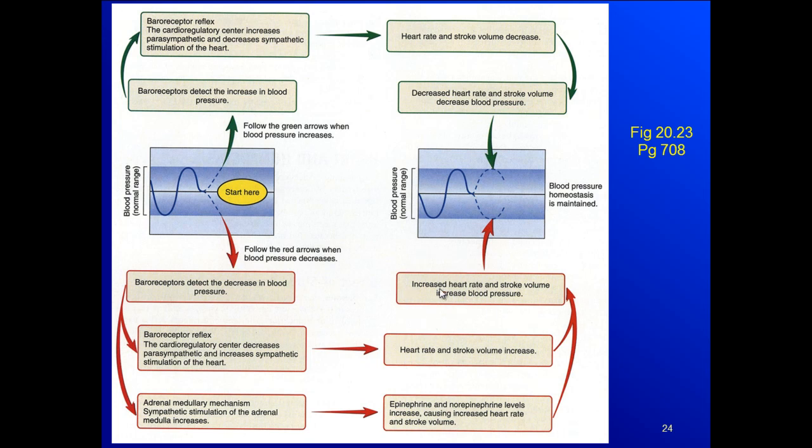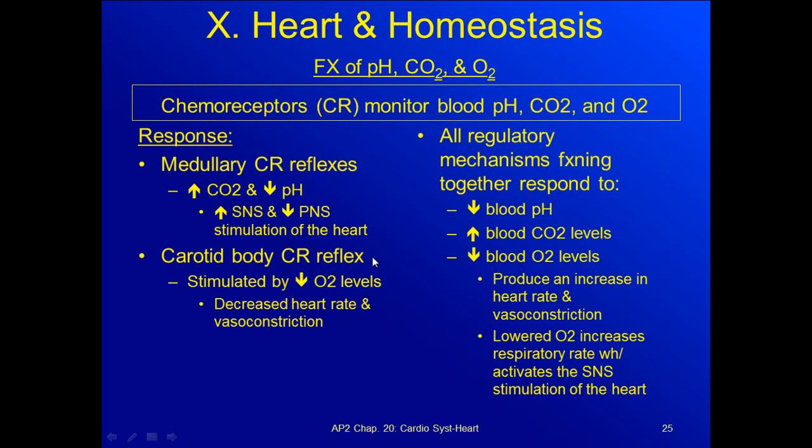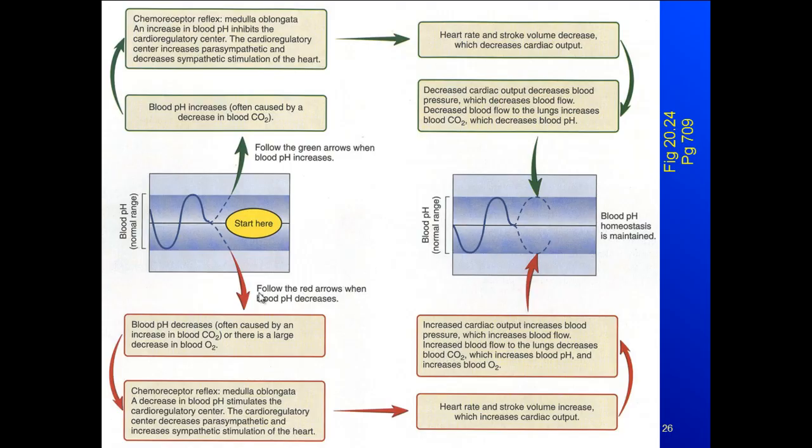That, in turn, increases my blood pressure, which means that I go back up into my homeostatic window. Now, chemoreceptors, chemical receptors, monitor your pH, your CO2, and your oxygen. Now, I'm not going to lie, this looks really complicated, and it is the way my brain works. But if you look at this, it makes a lot more sense. In this case, we're talking about the blood's pH. We're not talking about the blood pressure anymore, but the same principles apply.